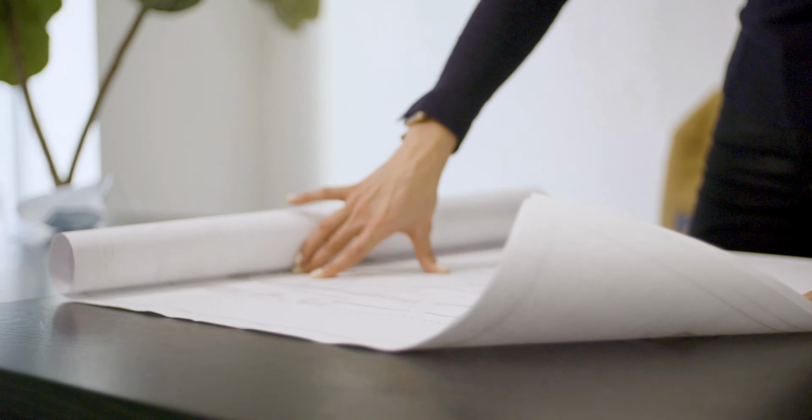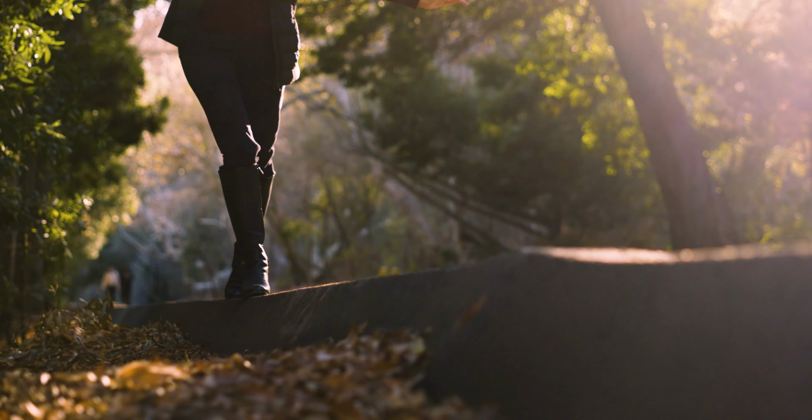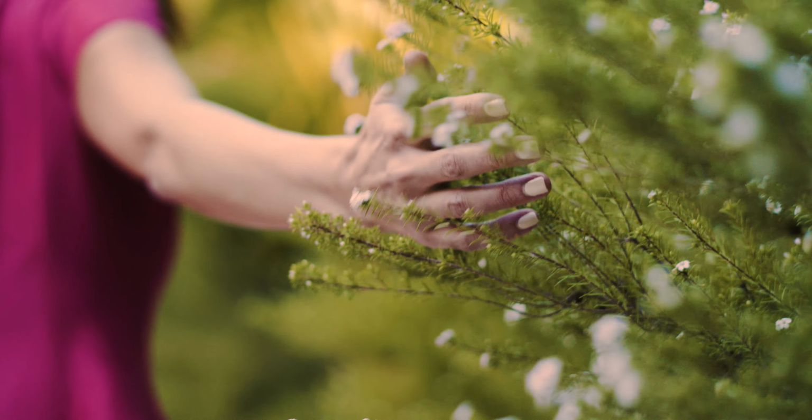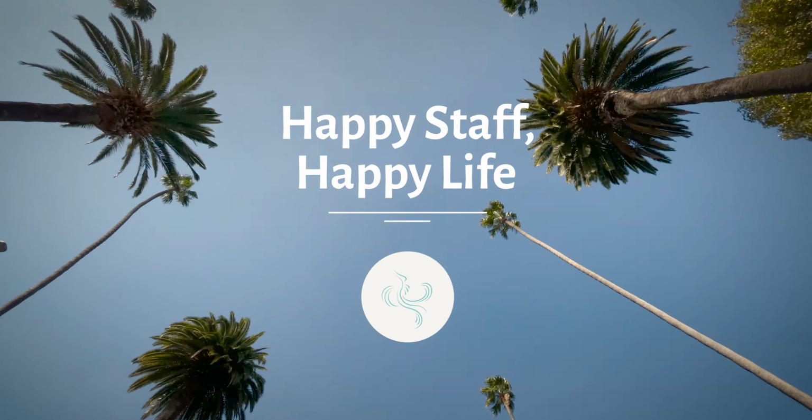No matter the size of your practice, there's a way to build a break room for your staff. What do you keep in mind to do this?